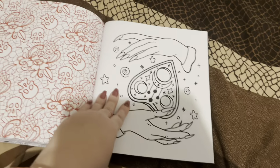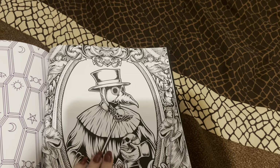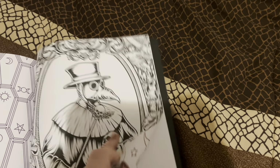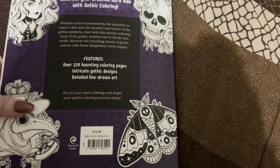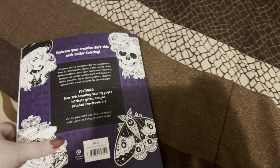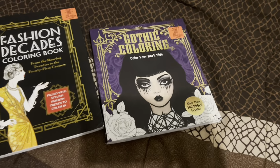So, if you have any recommendations on any other coloring books, these are just new ones I got, but I always have different ones on my wish list. And I believe that is, oh, this is the last page, yes. So that is what new coloring books I got, and I really do like them. I think they're so cool.